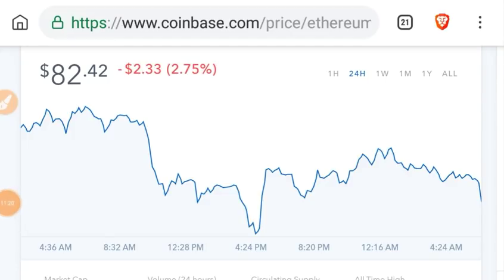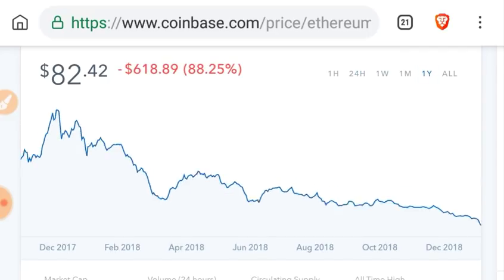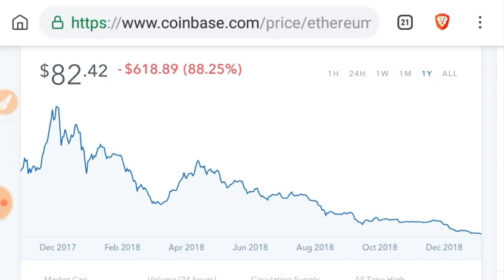while Ethereum is also down 2.75% on the 24-hour basis and down 88.25% on the 1-year basis, we did triple our tiny position in this a few days ago because, hey, sometimes you gotta gamble. And when things are this low, well, maybe it is a buying opportunity. Again, our position is tiny. We're not giving advice to buy cryptocurrency.